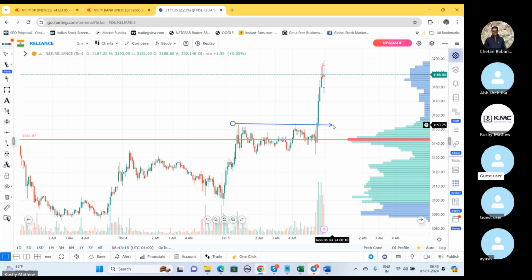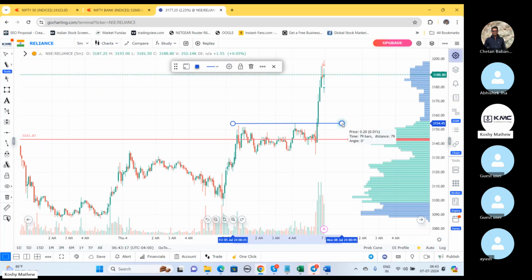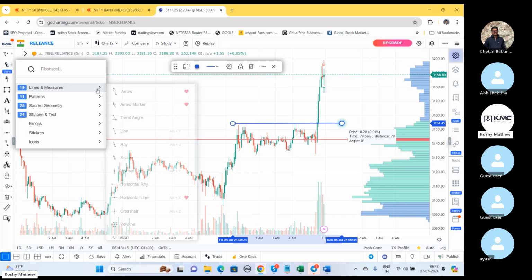ITC was in consolidation for 3-4 years. Yes, but with ITC, the longer the duration of the consolidation, the bigger the breakout. 100% that is. Look at PFC, which stayed in the same range for 6-7 years, but the way it broke out, it went up. I was scared to buy at 200, but from 200 it went up to 500, right? It doubled. So something like that. Always remember, the bigger the consolidation, the bigger the breakout will be.